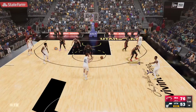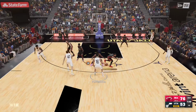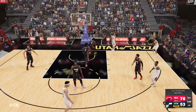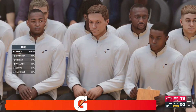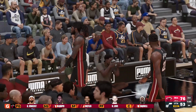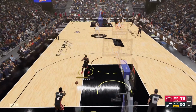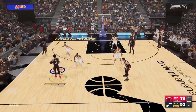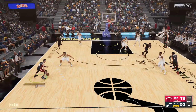Now Dunn to Olynyk, and out of bounds as the Heat gain possession. And the Heat with some changes. Bam Adebayo comes in for Harrell, and Hero subbed in for Jimmy Butler. The Heat leading by 23. Here's Vincent. He's got 16.